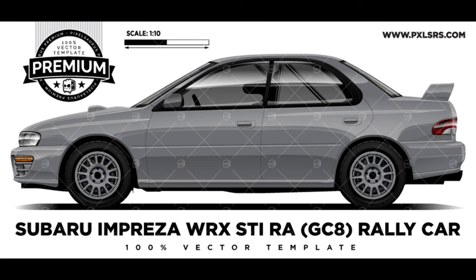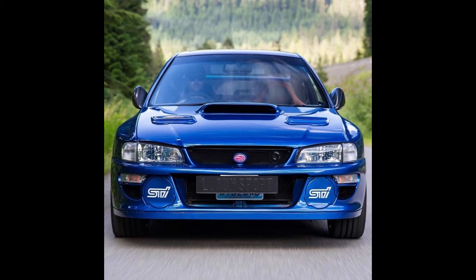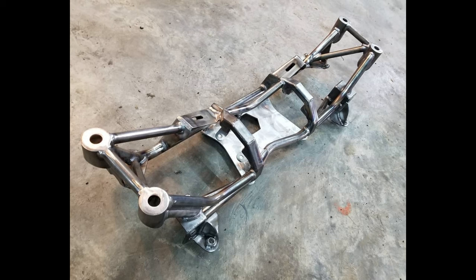Now, let's talk about the exterior. The WRX GC8 wasn't just a car. It was a statement of speed and precision. From the distinctive hood scoop to the flared fenders, every design element had a purpose. The aggressive stance and rally-inspired aesthetics were not just for show. They were functional components that contributed to the car's overall performance.